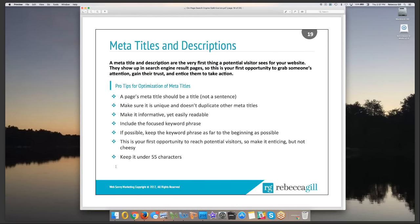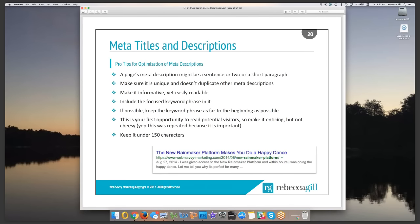For the titles, you want to keep them underneath 55 characters because otherwise it's going to get cut off. And for meta titles, again, these are titles. These are not long sentences. Make them brief, make them easy to read. For the descriptions, it's 150 characters. It's this guy right here. Notice that Google is highlighting the search phrase so that I see it right away.